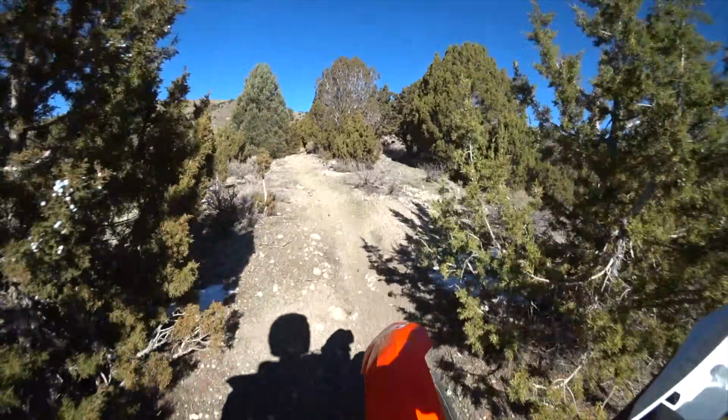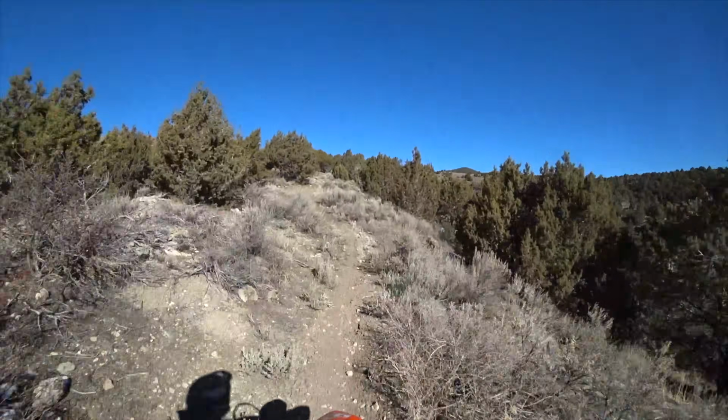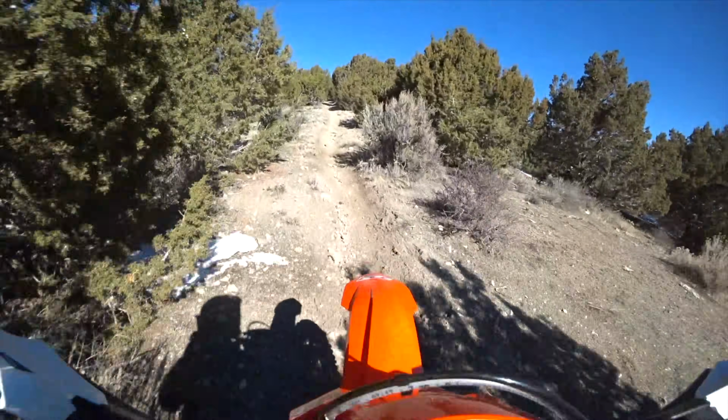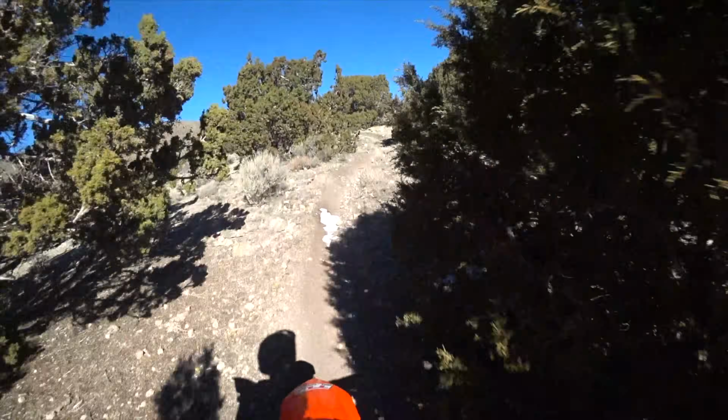This is fun. Bobbing and weaving through the trees. Whoa. Got a lot of shape back there.